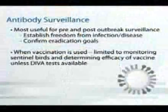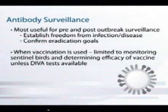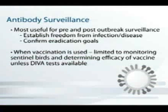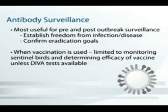There are some H5-specific antigen capture tests available, but the sensitivity of the monoclonal antibody may make it marginally reproducible if the virus changes at all in the field during an outbreak. So if we look at antibody surveillance, it is most useful before and after outbreaks. Before outbreaks, to know if you have any infections circulating in your poultry, and after outbreaks to confirm, if eradication was your goal, that you are indeed free of disease and have completely eliminated these infections in poultry.